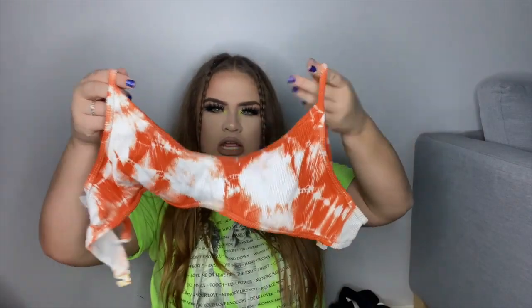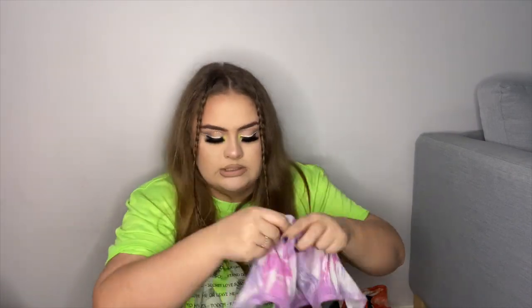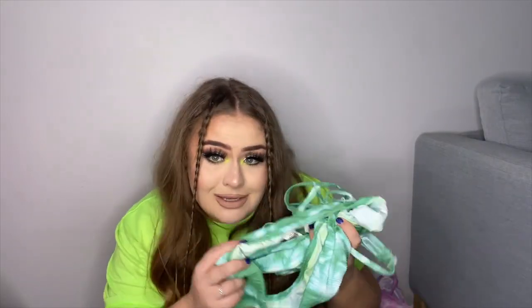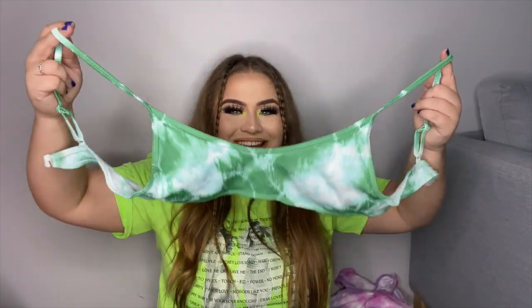Then we've got some tie-dye moments. So we've got orange with the high-cut orange bottoms. My personal favorite out of the entire Seashell range is the purple. This looks so stunning on my skin tone. I'm sure it looks good on everyone's skin tone because look at the colors, but gorgeous. And then green, which is my least favorite color, I feel like, but I'm all decked out in green. Anyway, green.